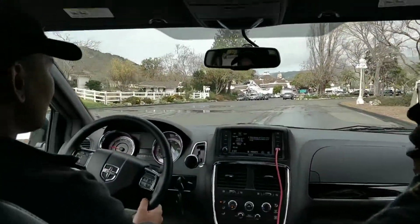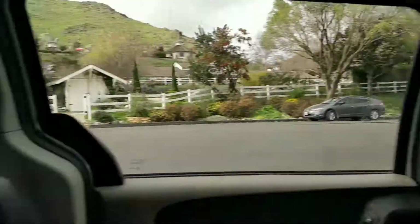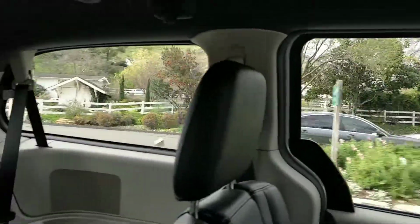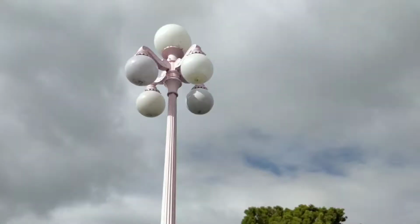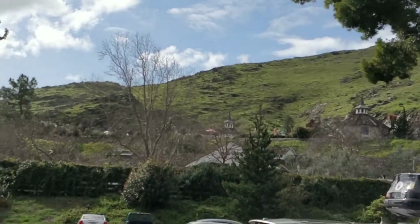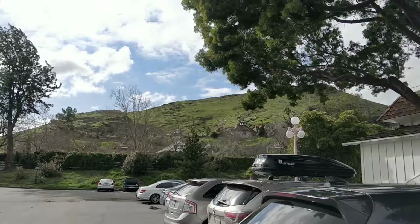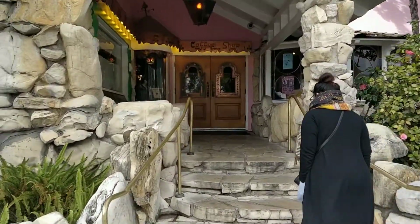Oh, look, you got a kid. Horses. Yeah, whatever. Oh, that's cute. They're like little restrooms right there. Hey, we could walk around there. There's a little village up top of the mountain. How cute.